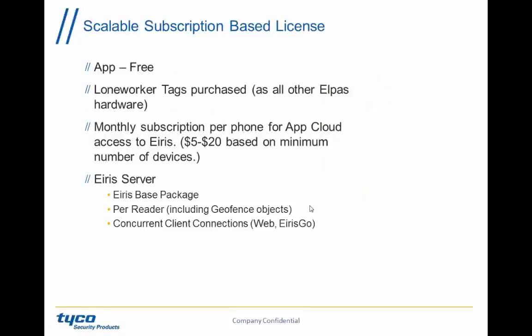Now, in terms of the licensing, the app you can download and install for free. The lone worker tags are Elpas tags. They can be purchased from your Elpas representative, just like any other Elpas tag. The cloud access between the phone and Iris requires a subscription fee per phone month. So every time a phone attaches, it consumes a credit for a phone month, and then the next month it'll consume another. The price per phone month is based on, of course, the number of devices.